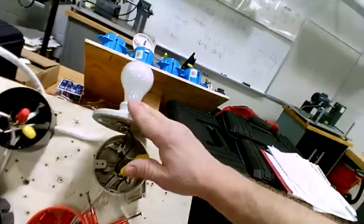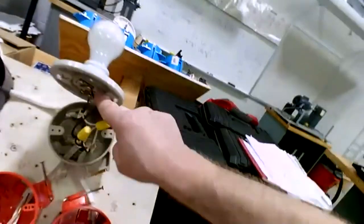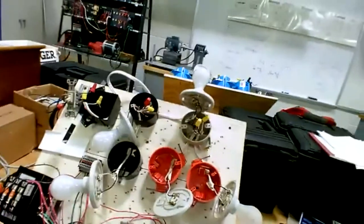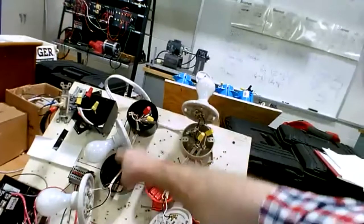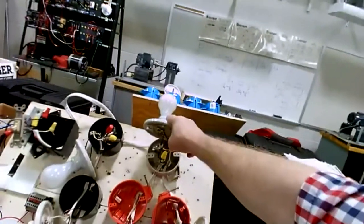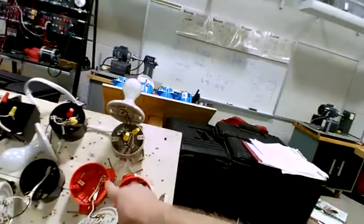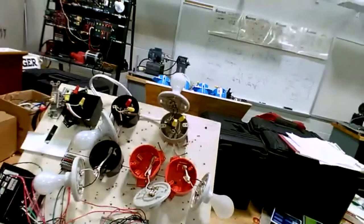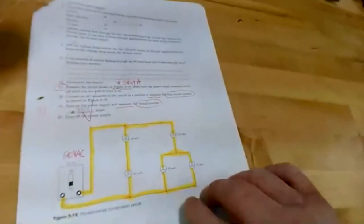So this is a 100 watt bulb. The power source goes into it, leaves, and it splits to two 75s, and then it goes neutral and it goes back home. So at a glance here, if you look at the overall board, a 40 and a 60 in series, and that same 120 jumps into the 100 watt bulb. It splits and goes to two 75s, and then it goes home with neutral. So that board matches this layout here.